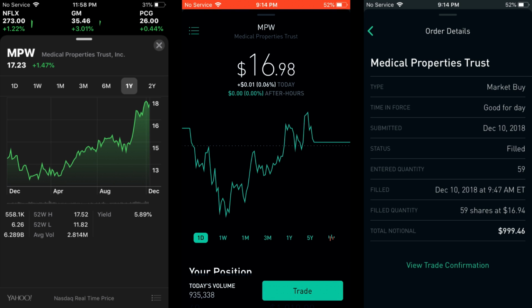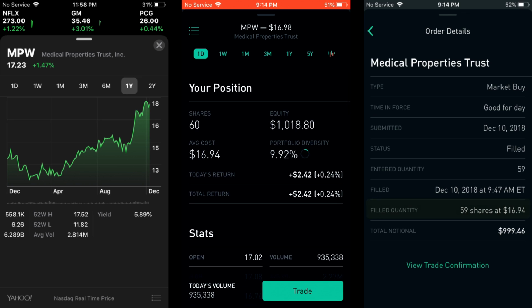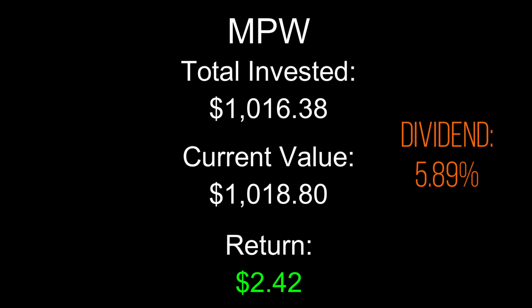Our next stock is Medical Properties Trust, or MPW. MPW is also a REIT. They invest specifically in hospitals. We purchased 59 shares at $16.94 for a total price of $999.46. We came back and actually bought 1 more share at $16.92. The total value of MPW is $1,018.80. The dividend on MPW is 5.89.